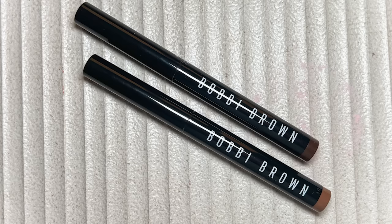Love them. My next brand is Bobbi Brown, and I immediately thought of these. These are the Longwear Cream Eyeshadow Sticks in the shades Taupe and Bark. I love a matte cream eyeshadow stick. I feel like they're so easy and versatile to use every day, especially the shade Taupe. It's my perfect crease color. I often use this type of tone in my crease to build my look, and it's also the perfect tone to enhance my eyes every day if I just need something really quick and easy.